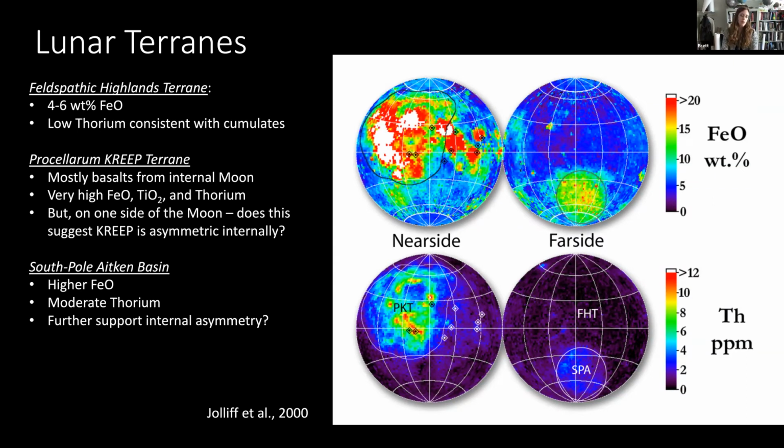And then the third terrain that we talk about is the South Pole-Aitken Basin. It has a higher iron content than the typical Lunar Highlands, and moderate thorium. The fact that this was an enormous basin that dug deep down into the crust, potentially excavating some of the mantle, and there's still not a lot of this KREEP within the basin, really suggests that there is a fundamental asymmetry in how these rare earth elements and potassium are distributed across the moon. And that is something that we still don't understand. Why do we have this big asymmetry?